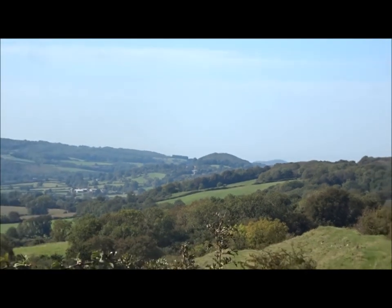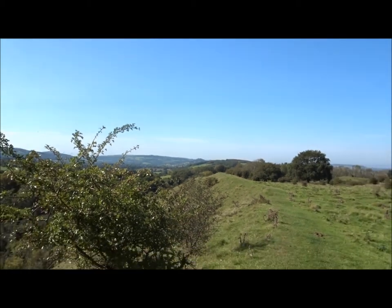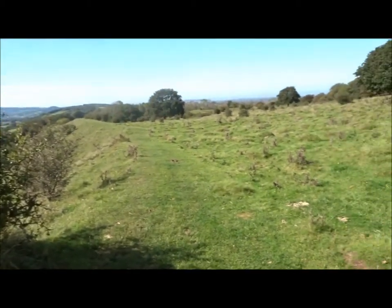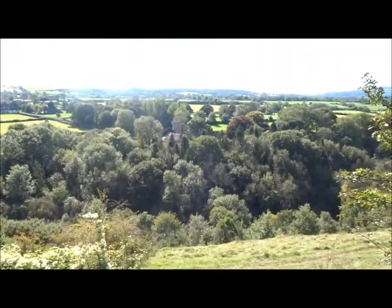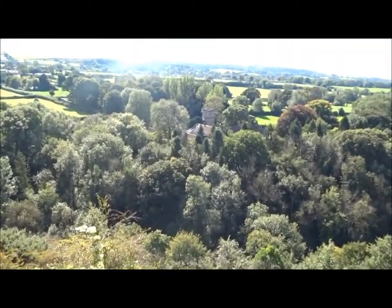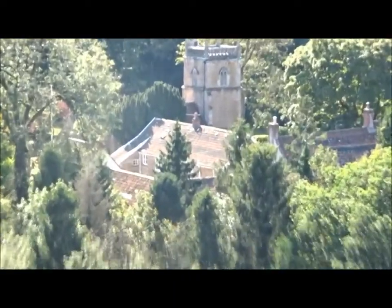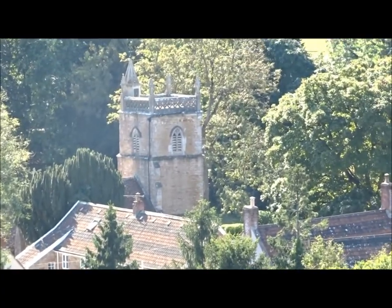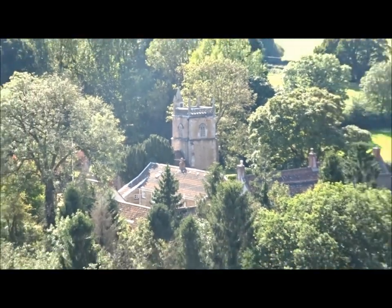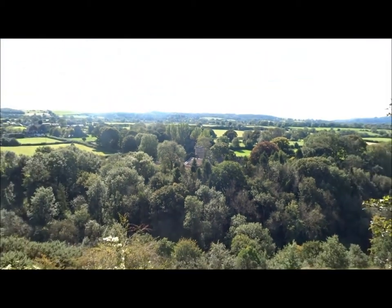No, so that was great to actually change sides of this hill fort to see that one. God, that was really good. Now before I turn off, I'll just zoom in to show you Roeborough Church, which I've never managed to get in yet. There's a manor house and there's a church there. I will get in there one day. I'll make an effort to contact someone to get in there.